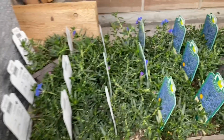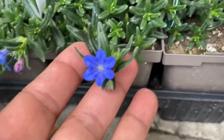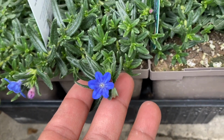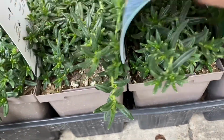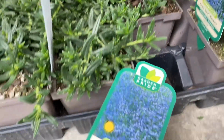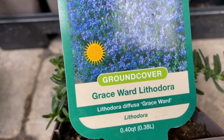And the other perennial that I bought was these beautiful, let me just show you these blooms first. Aren't they so gorgeous? I was blown away by how electric this blue is. And this is a perennial which I haven't really come across earlier, and I wanted to show you the stats on this. So this is called a Lithodora. This is a Grace Ward Lithodora.